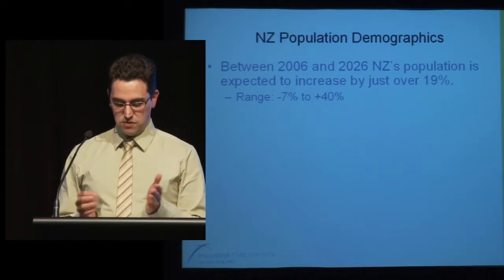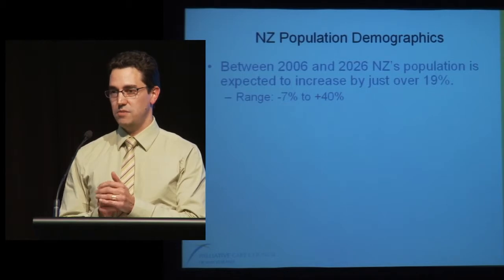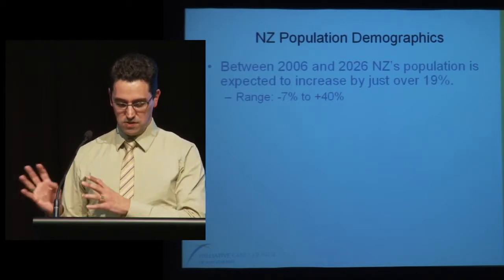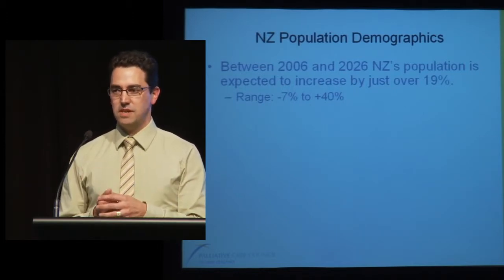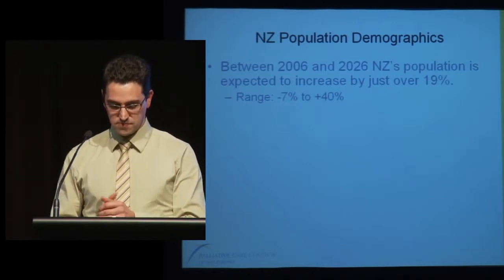In 2006 it was about 5-1, but in 2026 it'll be a ratio of about 3-1, so many fewer people in the working age group than the older group, which has issues around care providers, either informal care or us as healthcare professionals. Who's going to make up that group?